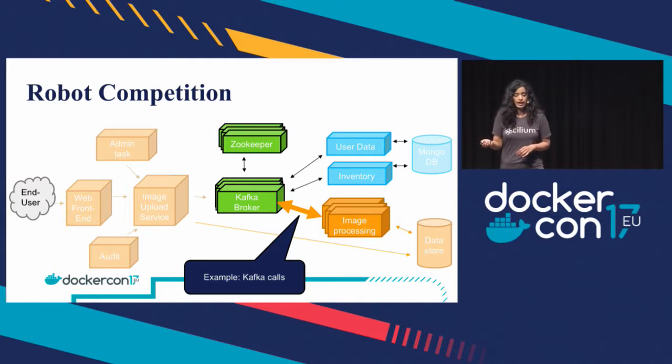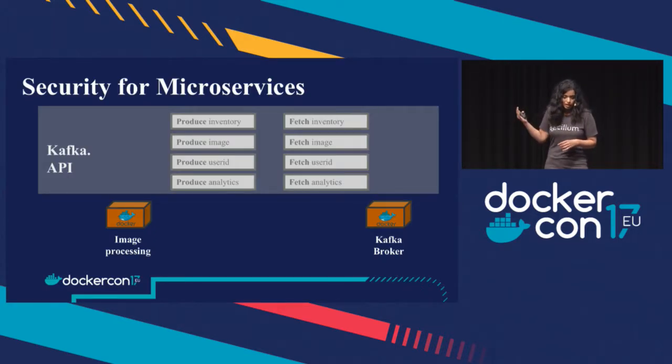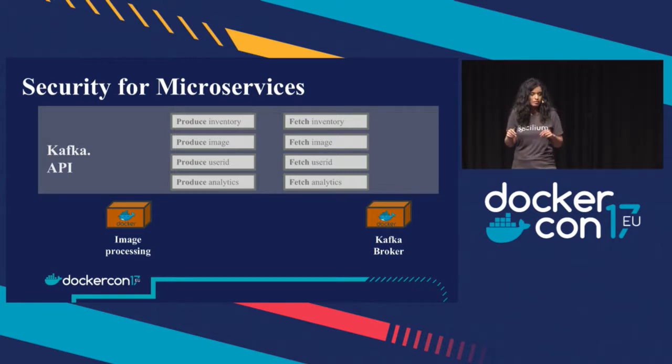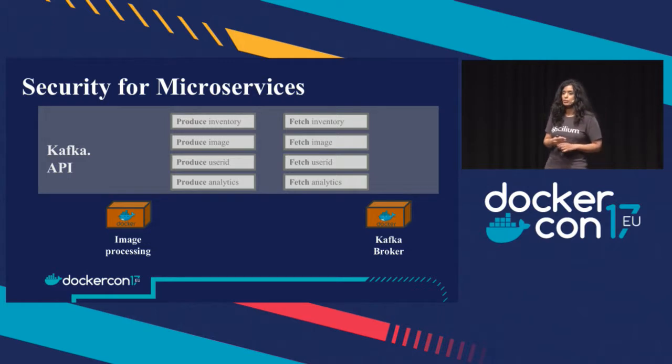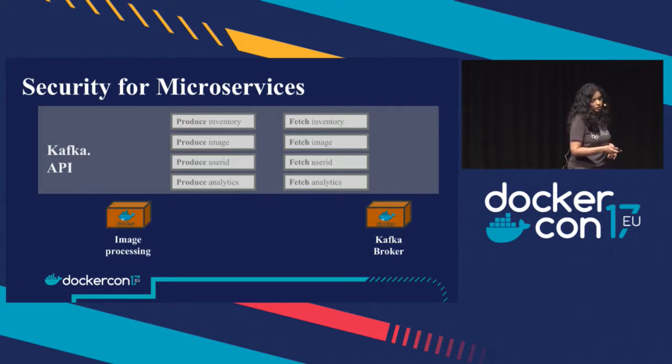So let's look at how we can isolate the new from the old, so that we don't have to worry about the new microservices affecting the old ones when leveraging Kafka. For the Kafka API, for the purpose of this example, let's say the producers can send a bunch of produce messages relevant for particular topics. In this Lego environment, maybe there's inventory, there's images for this new microservice, users, analytics, various topics that might be happening. And then, of course, the consumers would be doing fetches on all the various topics as well.